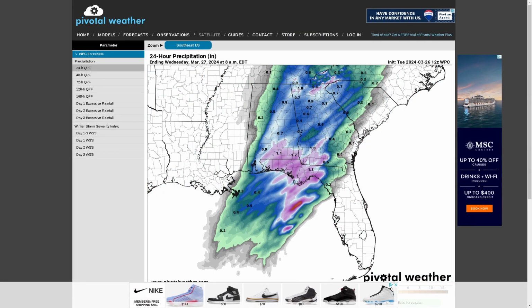24-hour precipitation in inches. You can see that mainly the Lowcountry might get a little bit of rain. Same thing with the Pee Dee region, but it's mainly going to be the Upstate and the Midlands that are going to receive most of the rain, with Greenville, Spartanburg, and Anderson getting around 7/10 of an inch.